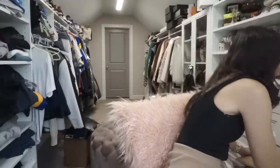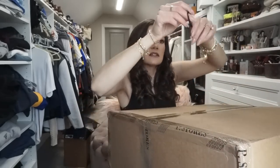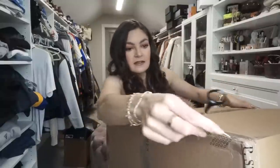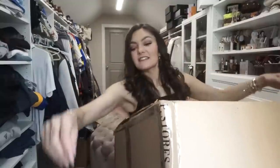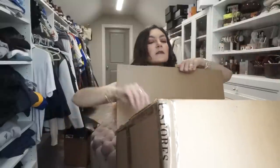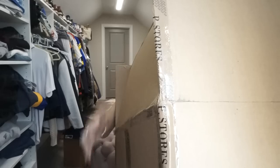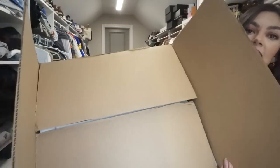And then I have an unboxing. I literally have not unboxed. And I'm using my little eyebrow scissors because I left my box cutter downstairs. This box is huge. I don't think the bag is actually this big. Maybe there's just a lot of bubble wrap. Okay. Hint, hint.